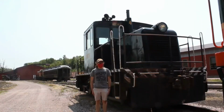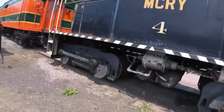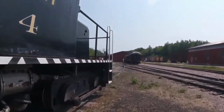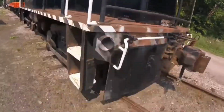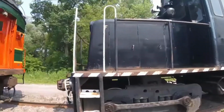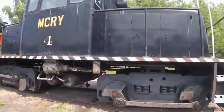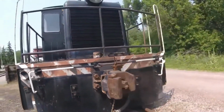What you see right behind me is Pullman Standard 4. Pullman Standard 4 was built by General Electric in Schenectady, New York in 1943 and is a 45-ton center cab type diesel locomotive built by that factory. Originally, it was built for the United States Navy and was originally numbered as United States Navy 65-00408.